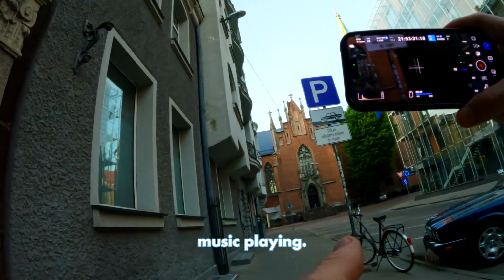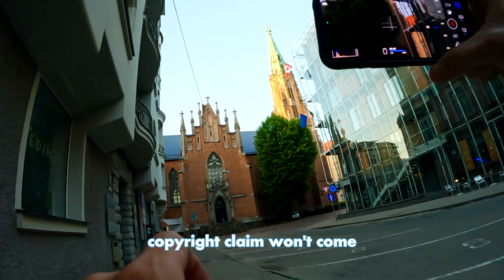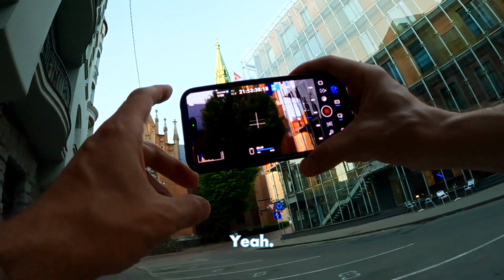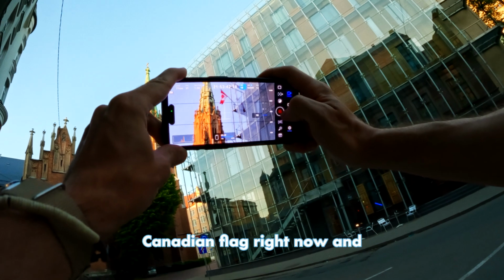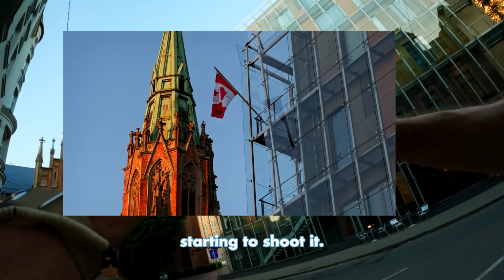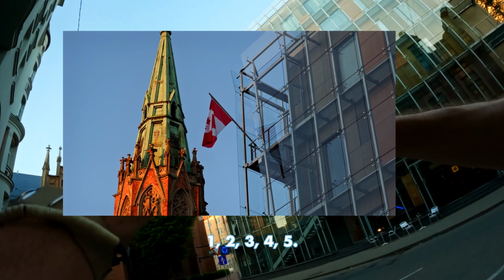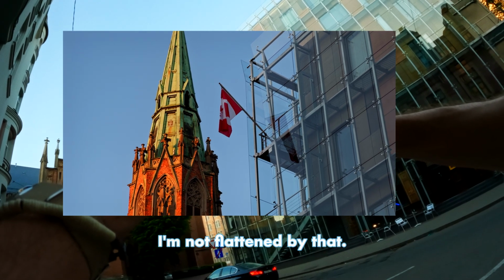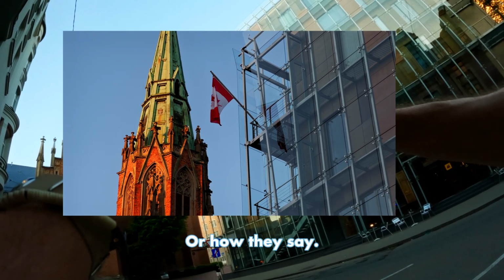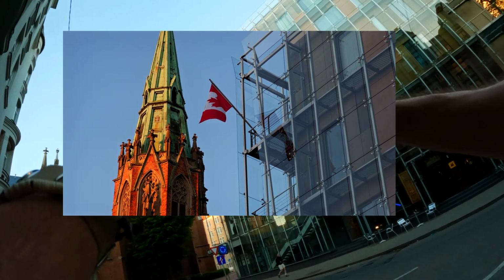Then there is music playing. I have to talk a lot so that a copyright claim won't come from YouTube. So I'm looking at this Canadian flag right now and starting to shoot it. 1, 2, 3, 4, 5. It's not flattering, actually not flattering at all. Come on, come on. Oh yes, spread your wings.